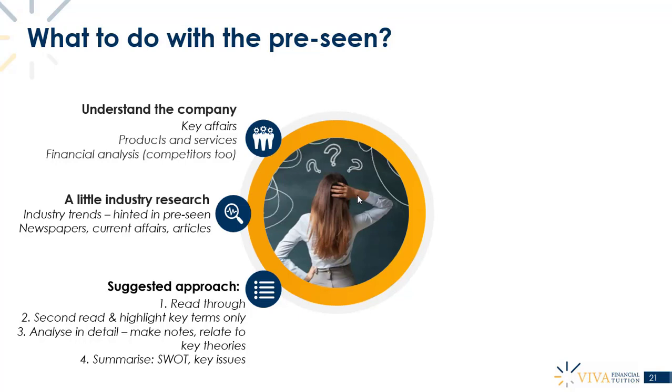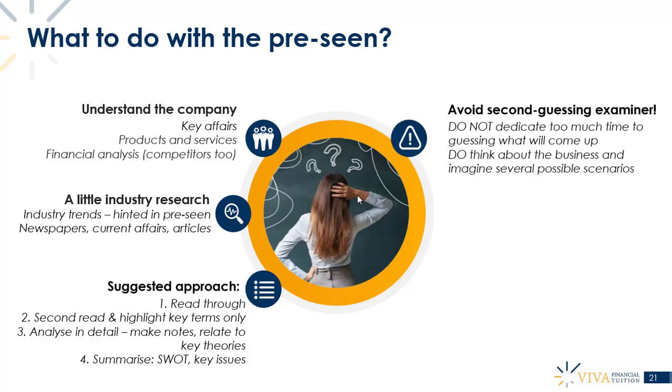Now, having said that, the next point is important. You want to avoid second-guessing the examiner. Do not dedicate too much time to guessing what exactly is going to come up on the day of the exam. Too many students, we've seen in the past, become very, very attached to 2 or 3 issues that they've identified. And they think, this is definitely being asked, and this is the detailed answer I'm going to come up with on the day of the exam. And then they're very attached to that. They go into the exam and they find, well, this isn't being tested. Surprise, surprise, CIMA is testing all these other things. And this is an exam in which CIMA can test any one of thousands of things they could test. So that is not a good approach.